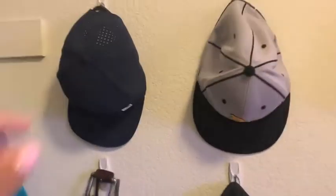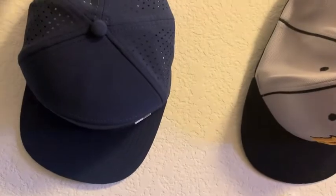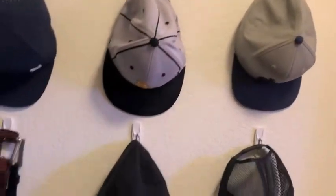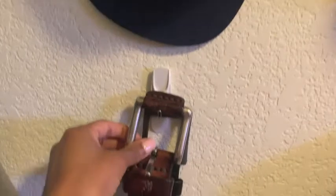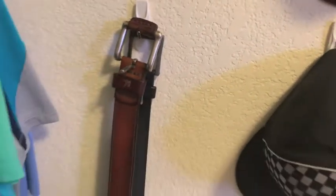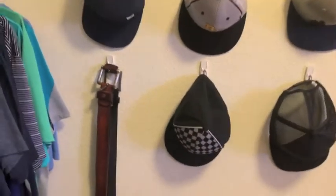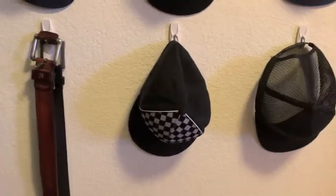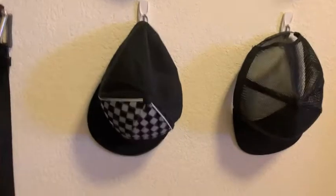And then over here, I just have some command hooks that I got from Target, and I use those to hang his hats, and then also his two most worn belts. Extra belts are up there, but a brown one and a black one, ones that he wears daily. He's a khaki polo guy for work. That's what he wears. So those are belts that he wears daily, depending on the color of his shoes.